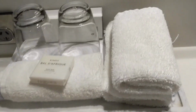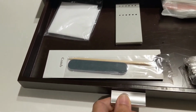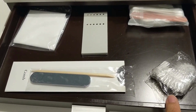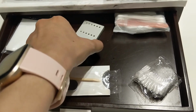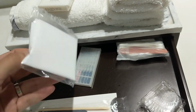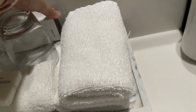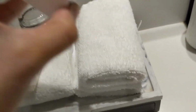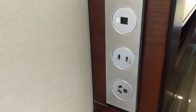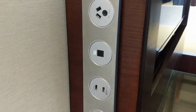I forgot about the amenity drawer. Look at that. We have a comb, a nail file, what's that called? A hair... I'm not sure. It covers your hair so it doesn't get wet. A little sewing kit. And who knows what. And some cotton buds. Q-tips. What's that? It's a shaving kit. Look at that. They have outlets right here. The USB kind, the HDMI kind.